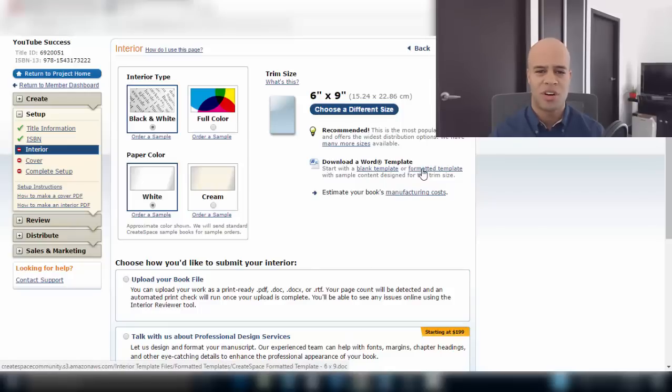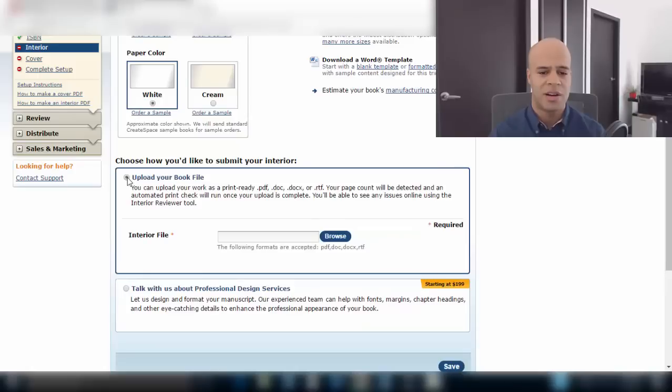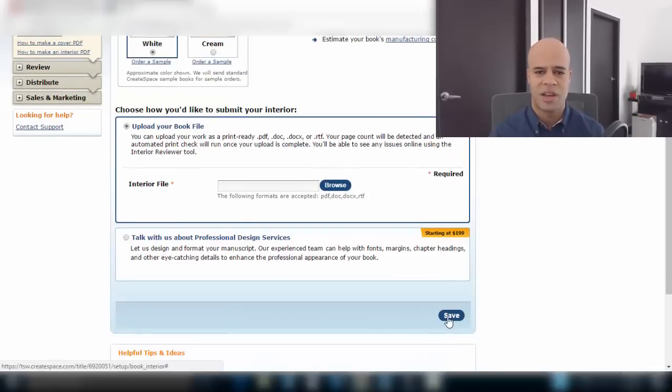So once again, you may have secured a freelancer to format your book. If you're going to do it on your own, you have these templates here to use, and you can also estimate your book's manufacturing cost. Here is where you can click on to upload your book, and if you want to talk to a professional, this is when your cost for producing your book can get really expensive. So you may want to avoid this or at least come to understand more about it. But again, here's where you're going to upload your book file. So you click here, you browse your desktop or wherever your file is sitting as you typically would with other programs or applications. Then you're going to upload it, click OK, and then you'll click Save.